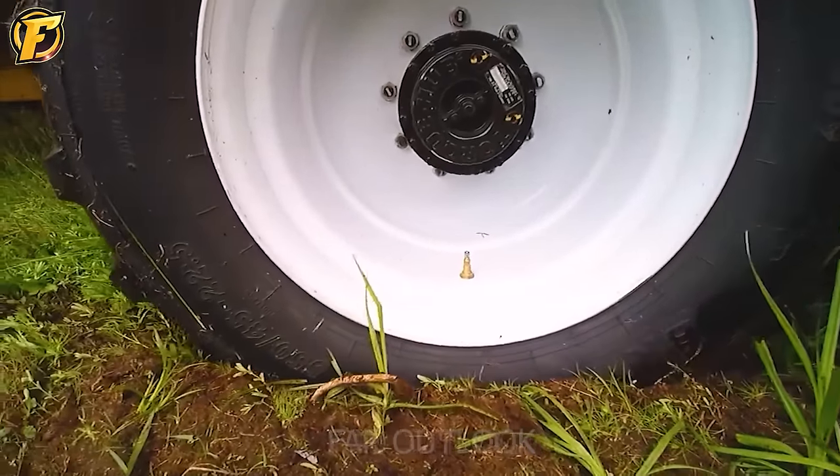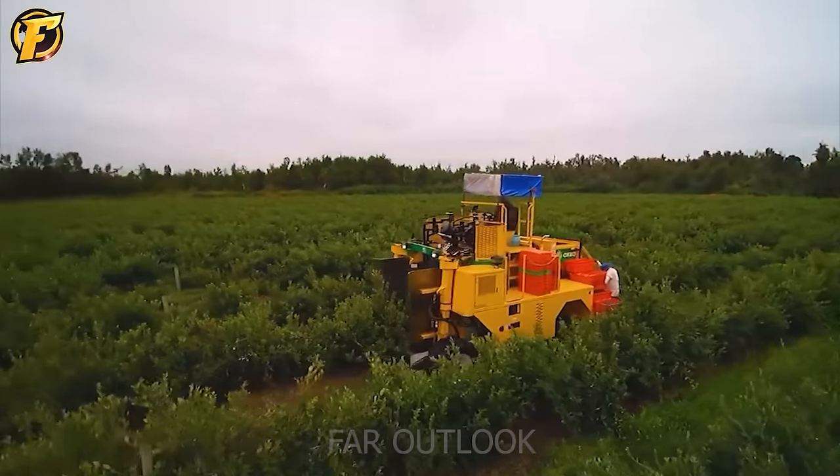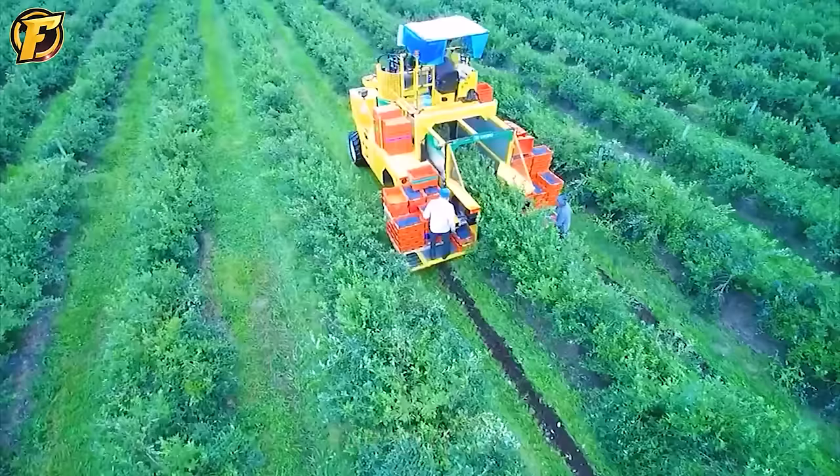After harvesting, the berries are passed through a screening system and then transferred to containers placed in the back. This amazing tool is becoming one of the advanced and effective solutions for strawberry farms and businesses.